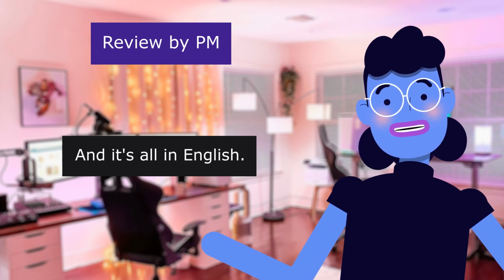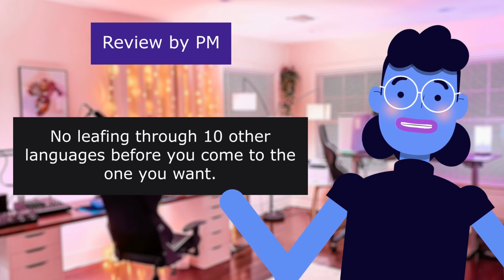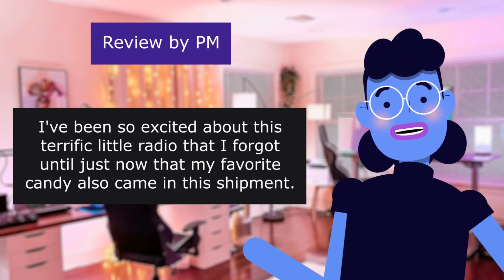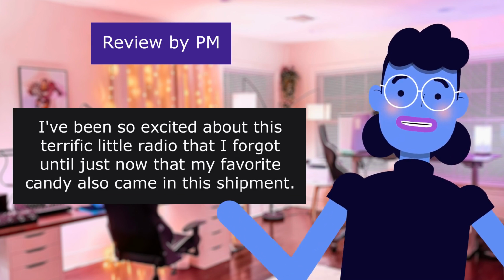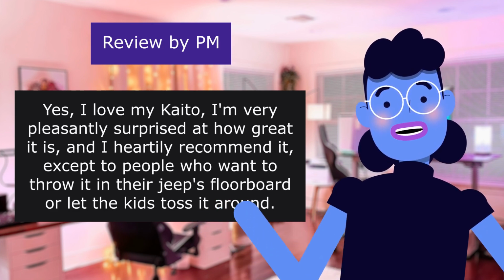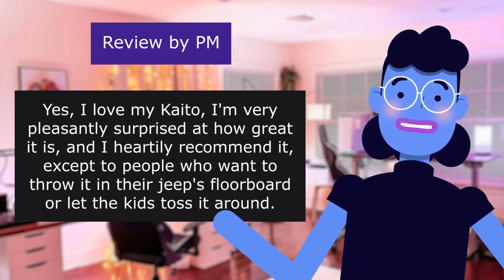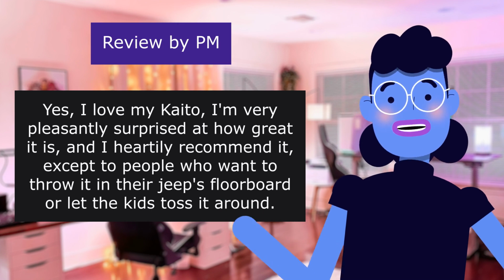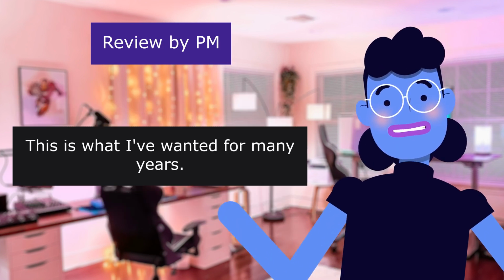And it's all in English. No leafing through 10 other languages before you come to the one you want. I've been so excited about this terrific little radio that I forgot until just now that my favorite candy also came in this shipment. Yes, I love my Kaito. I'm very pleasantly surprised at how great it is, and I heartily recommend it except to people who want to throw it in their Jeep's floorboard or let the kids toss it around. This is what I've wanted for many years.